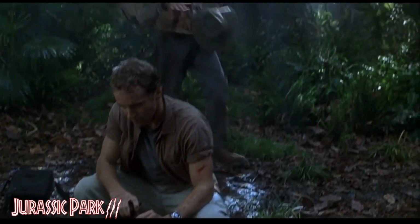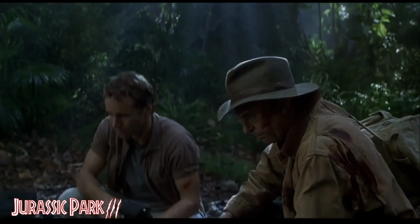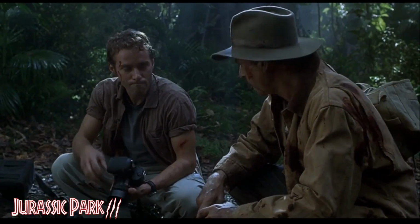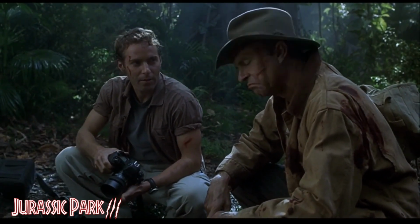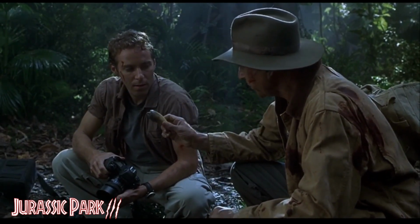How would you classify it, Billy? Well, it's a super predator. Suchomimus. Snout. No, think bigger. Baryonyx. Not with that sail. Spinosaurus aegyptiacus.